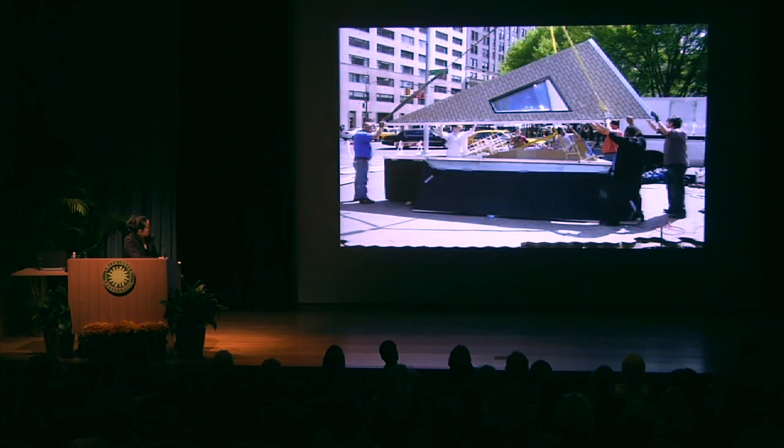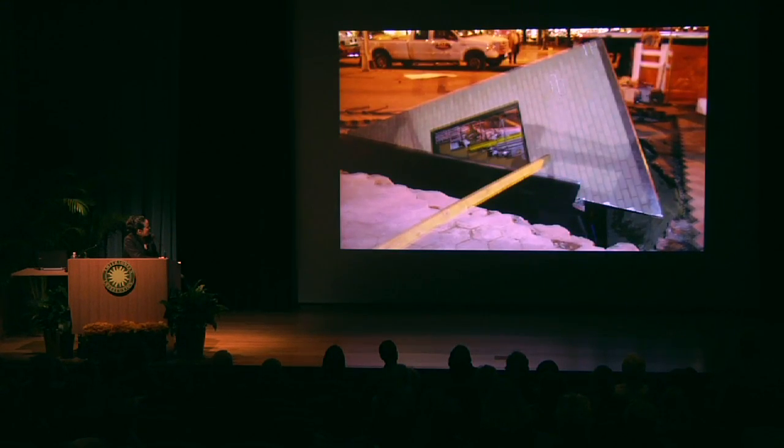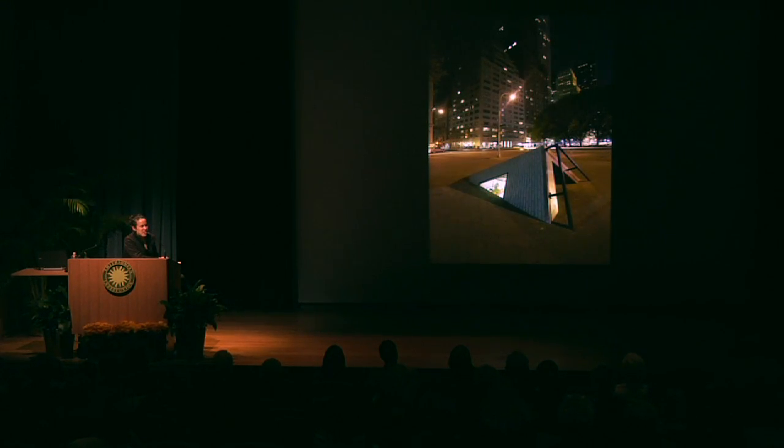There's it going down. There's me looking worried. And see, it's evening by the time we get it in the hole. And there's it going to the hole, and that's it at night. And another thing that was interesting, I always find that the best parts of work are things that you didn't know would happen or that you discover are going to happen in the process.